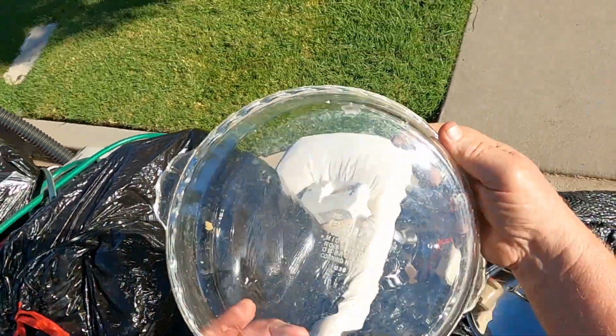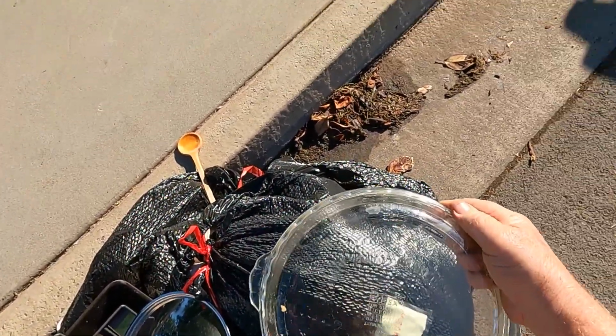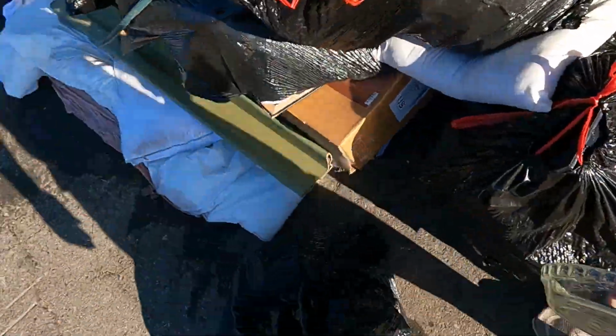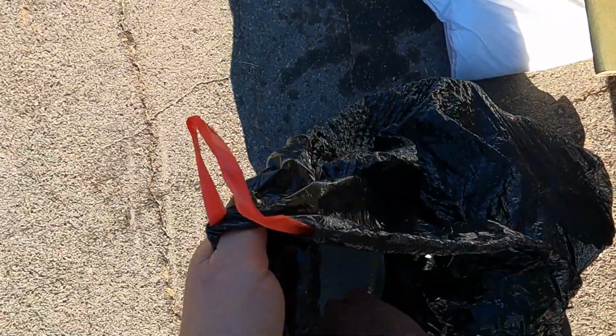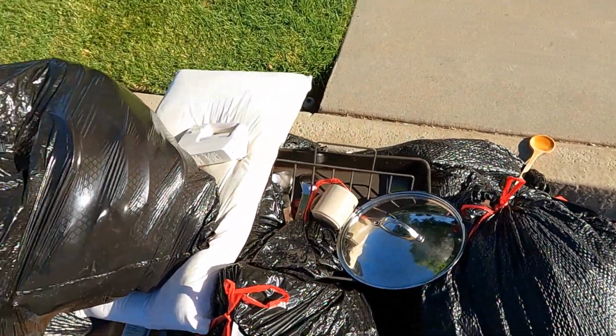This is another Pyrex dish. Yes, it says right there. Pyrex. Good stuff. Extreme temperature dishing thingies.